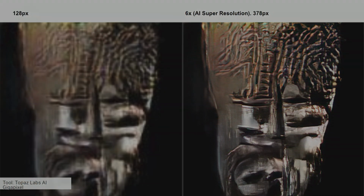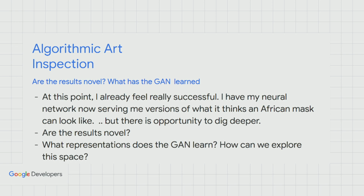Yeah, I'll take out some time and name them. And so those are some of the interesting things. At this point, I have high resolution images. And so the researcher in my head asks, how novel are the images that were actually generated by this mask? Did it really come up with stuff that's new, or did it just copy some stuff from the training data set? Did it mishmash stuff together? I really want to know, and I want to find ways to actually explore what the GAN has actually learned.